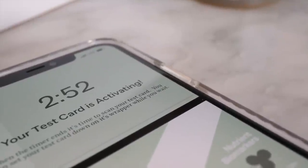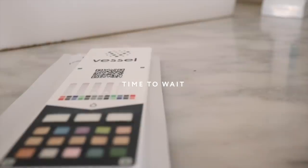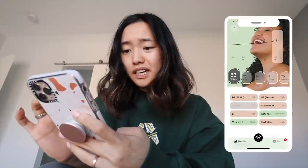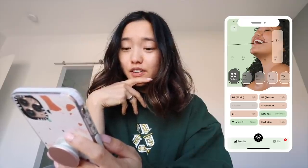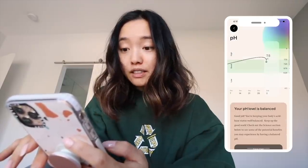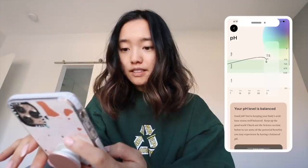Test cards contain two different types of tests. So my score is an 83. What does that mean? I am sure that's out of 100. So it looks like my biotin is too high. It looks like my pH level is balanced, which is exciting. Keeping your body's acid-base status well balanced.